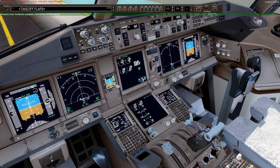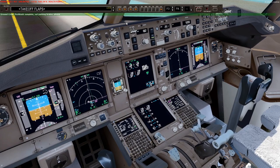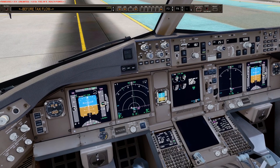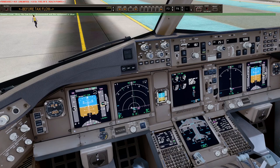Pushback complete. Set parking brakes, please. Brakes are set. Roger. Flaps 5. Flaps 5. Los Angeles Ground, American 5 with information Victor, IFR to Dallas Fort Worth International. Okay, the tow bar is disconnected and the equipment is clear. You can disconnect and go to hand signals.